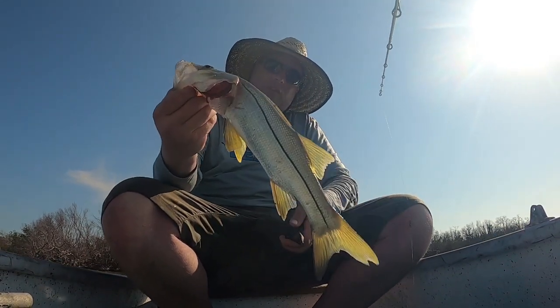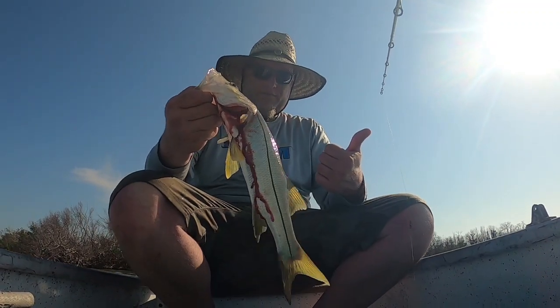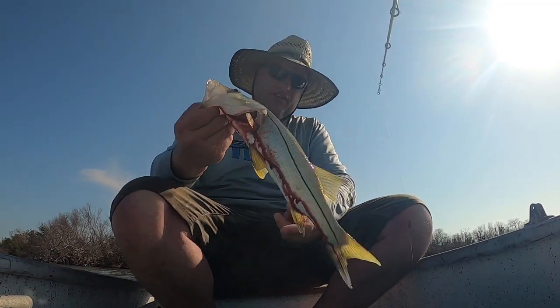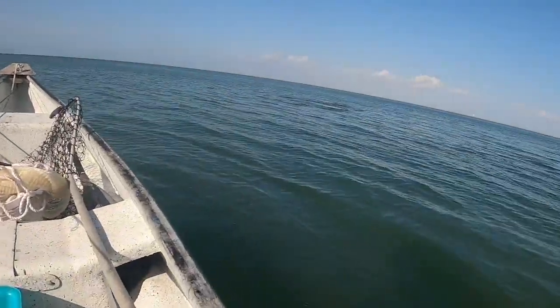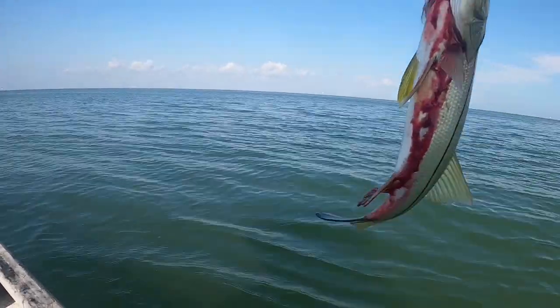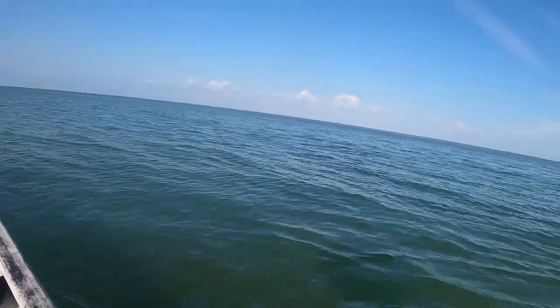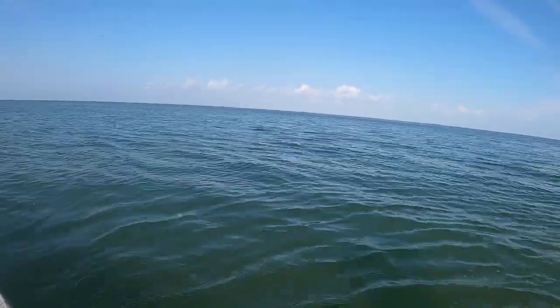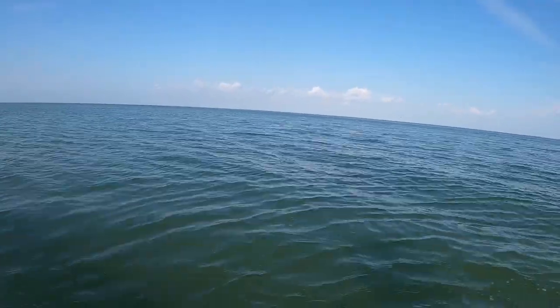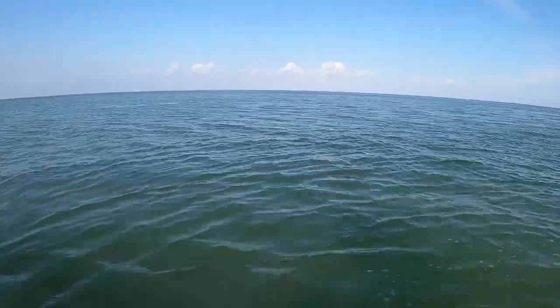Show that off for a second, only because it completes the inshore slam. Snook, redfish, sea trout. Now I'm going to try to get a little better snook than that. This one's bleeding really well, but I don't know if he's going to make it, honestly. I don't like to do this, but since this one's probably not going to make it, let's just see if there's somebody else that wants it here.